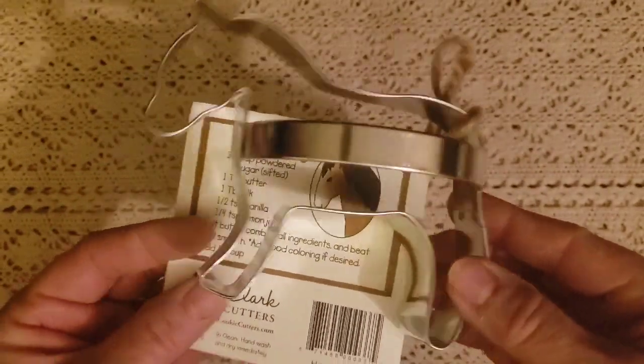So lots of fun. I did get a cookie cutter of a horse, because we love to make cookies, and I thought how perfect and appropriate. I don't know if you can see that it's a horsey, but that would be fun, and it shows you that the horse is here. So we're going to do that.